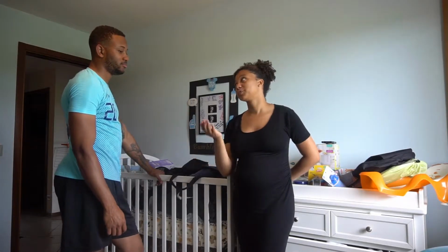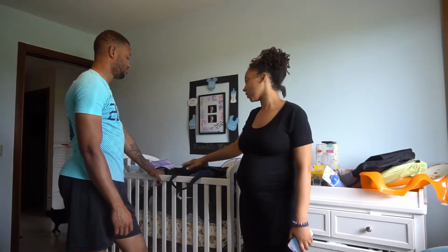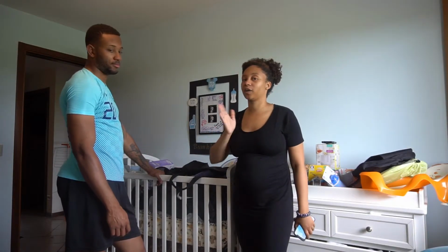We're doing a water birth. That's what we plan to do. And of course, no epidural. And we're just going with the flow, I guess. And that's why we're trying to prepare early a little bit. It's like going with the flow but preparing at the same time. We're trying to make sure that we prepare enough so we can go with the flow.